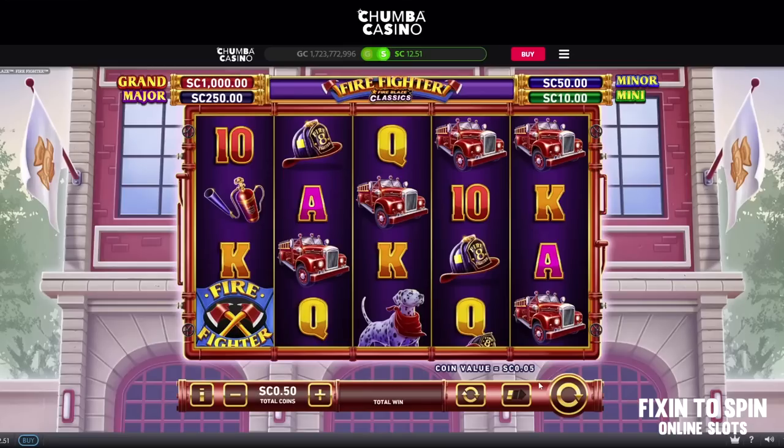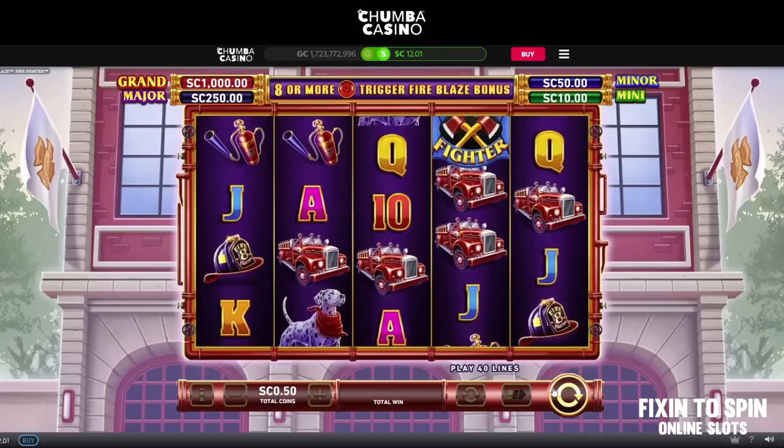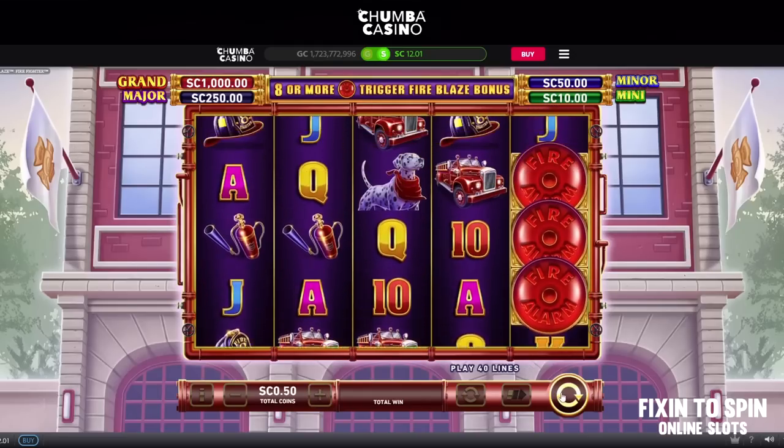All right, let's play the .5. See if we can't get three of the firefighters or eight, right? Eight of the bells for the Fireblaze game. Yeah, fire one bells.